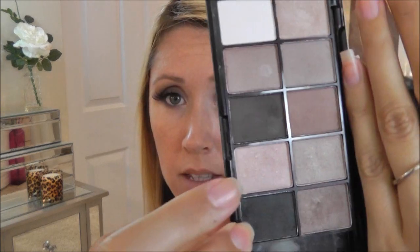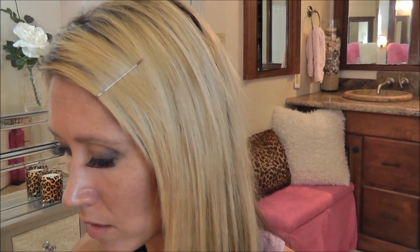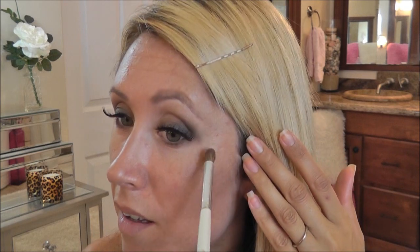Okay, on to highlight. So let's see, which color do I need to use for that? I'm going to take this kind of light pale beigey color here, and I'm going to just swipe off that same little brush, the e.l.f. blending brush, dip into that highlight, and perfect. Okay, I was afraid. It is a little shimmery, but I'll kind of buff it out.